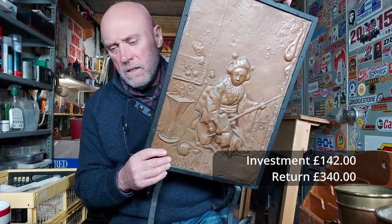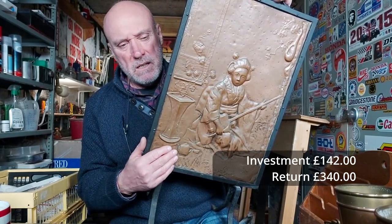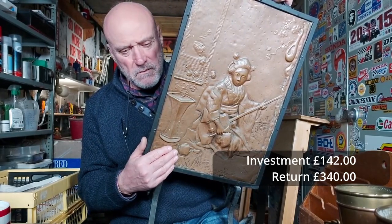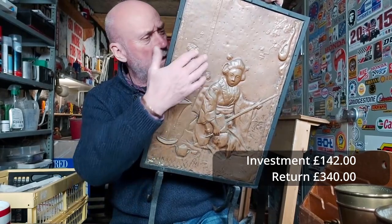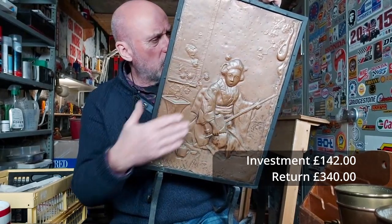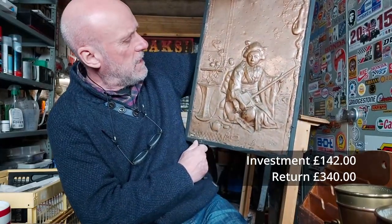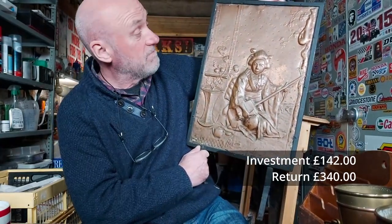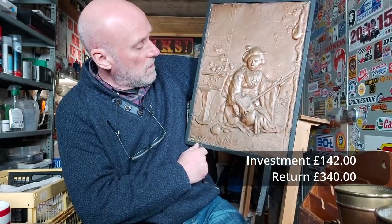What do I mean by that? I mean, it's not going to smash to pieces in the post, like some of these glass fronted ones will. This is purely the copper embossed plate. And the scene is a Chinese or possibly Japanese. Not sure actually at this point in time. It's from the Orient though.